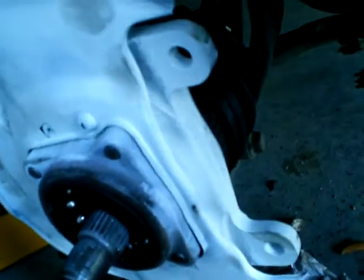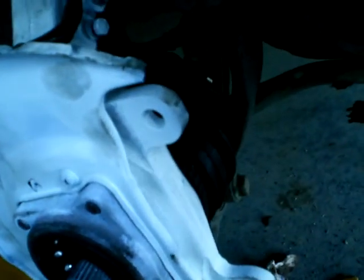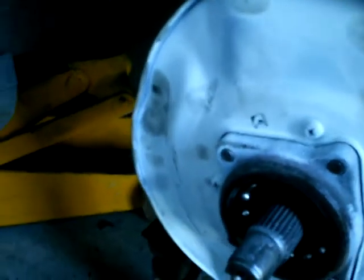The upper lower ball joint, I got the nuts on nice and tight. I got to get that clamp for this. You can see how loose this is. This actually, when the nut gets on the front, this actually pulls this all in and it just stays that way. It's really a weird design.